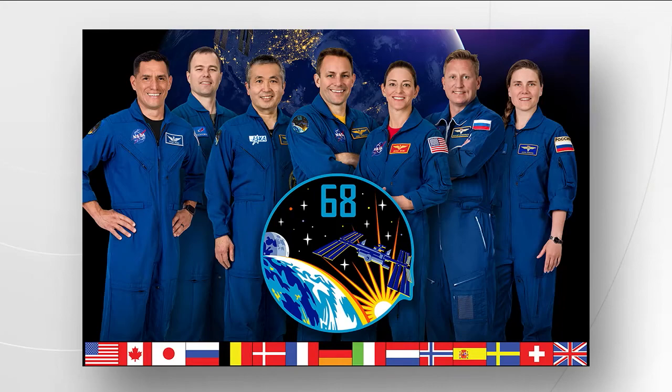From left are NASA astronauts Frank Rubio, Roscosmos cosmonaut Dmitry Petelin, Japan Aerospace Exploration Agency astronaut Koichi Wakata, NASA astronauts Josh Cassada and Nicole Mann, and Roscosmos cosmonauts Sergei Prokopyev and Anna Kikina.